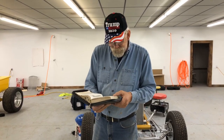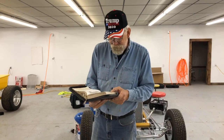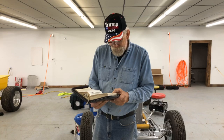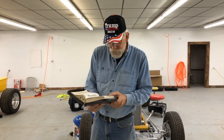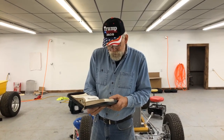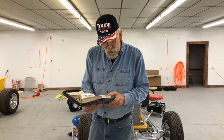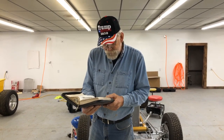"Therefore it is said, when He ascended on high, He led a host of captives, and He gave gifts to men. In saying, He ascended, what does it mean? But that He had also descended into the lower parts of the earth. He who descended is He who ascended far above all the heavens, that He might fill all things. And His gifts were that some should be apostles, some prophets, some evangelists, some pastors and teachers."